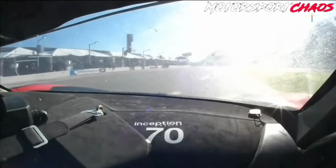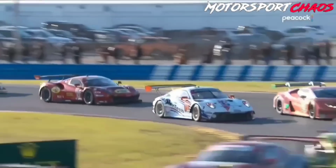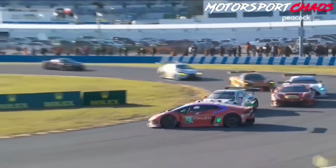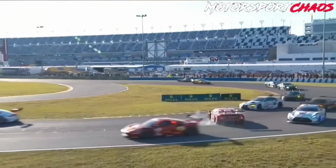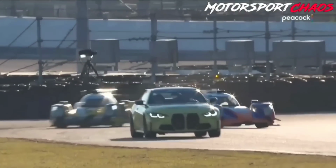There's an incident leaving pit road between the 70 and the 7. See the WeatherTech portion there. Just got in a little deep. He could get the call on that for incident responsibility. You've got to remember to use a few more RPM.